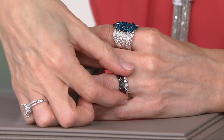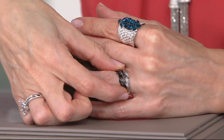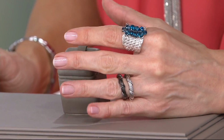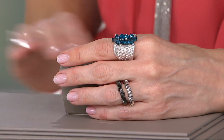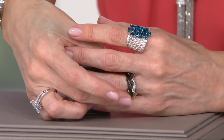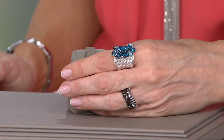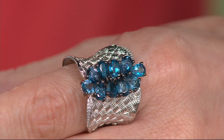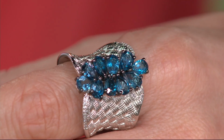Here is our one-day only price ring. The price has begun on Peter Thomas Roth's choice of sterling silver or ruthenium band ring. The easy pay on this ring, guys, is $17.93. So if you're loving that look and you want to get the one-day only price, give us a call or go to QVC.com.